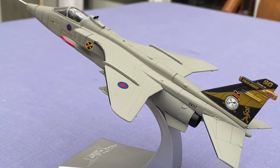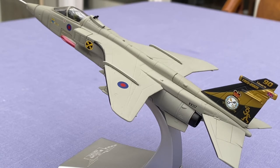Jaguar had an export type called Jaguar International, which has received orders from India, Oman, Nigeria, and Ecuador. The Jaguar International has the unusual option of overwing pylons used for short-range air-to-air missiles such as the Matra R550 Magic or the Sidewinder. This option freed up the underwing pylons for other weapons and stores.